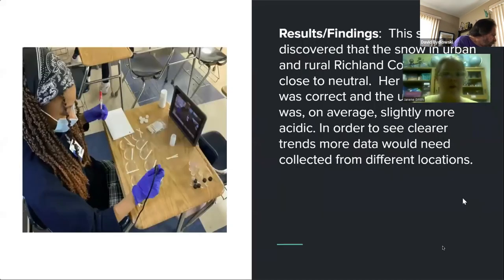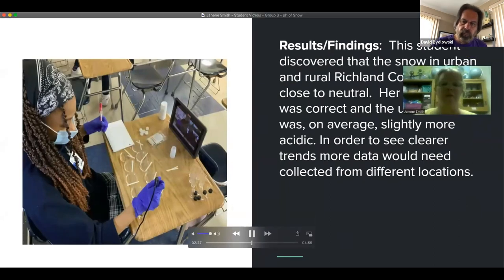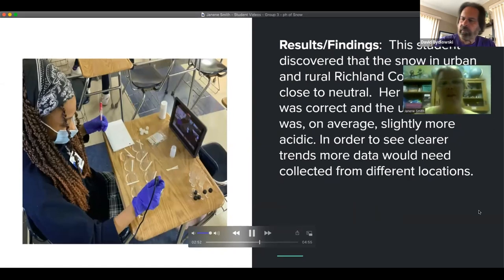Here is also a picture of her testing the pH of her samples in the class. And I don't know if you can see in the picture or not, but she's also videotaping herself while she's doing it. She recorded everything that she was doing so that she could go back and view her results. So she discovered that the snow in urban and rural Richland County was extremely close to neutral. And she was really surprised by this and extremely happy. I was excited to see how happy she was, or almost relieved, to get results that showed that we have, for lack of a better word, healthy rain and snow in our area that isn't acidic or basic.